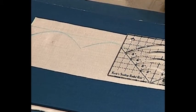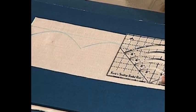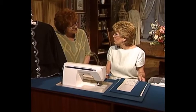That sure does make it easy, doesn't it? And I just continued down. And when I got to as long as I wanted it, I stopped making scallops. And then that's where I stopped, at the bottom of the jacket, so that made it really easy.